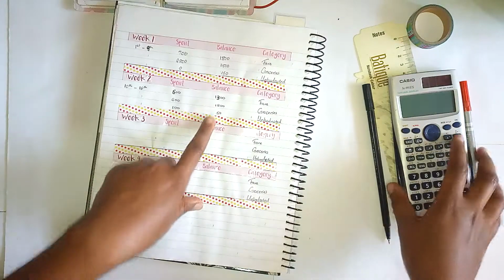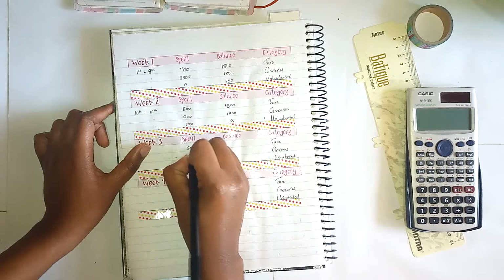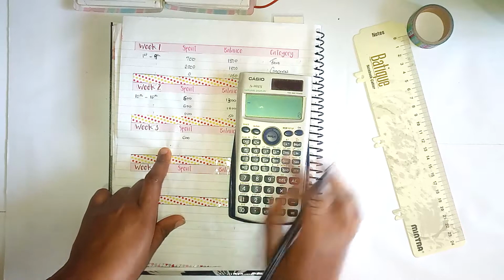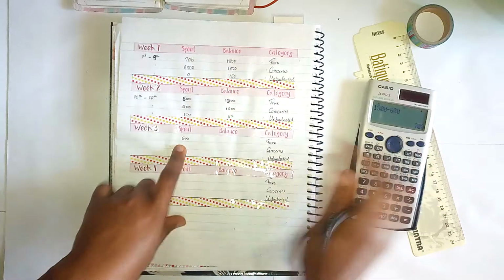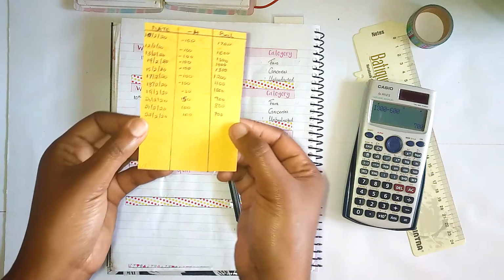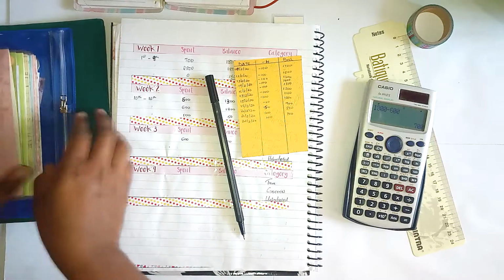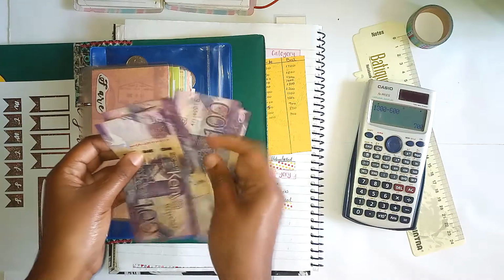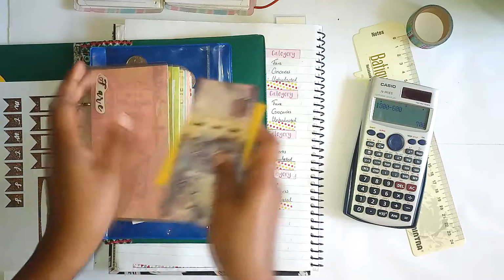Last week, what was left over from my fare was 1,300, so I have spent 600, and I had 1,300 left over from last week, minus the 600, so I'm supposed to have 700 shillings, and that is what is indicated in my flashcard, and that is what should be in my envelope. So I'll just reach in and pull out the money. 1, 2, 3, 4, 5, 6, 7, and I have 700 shillings in that envelope.